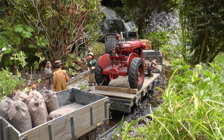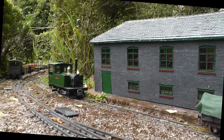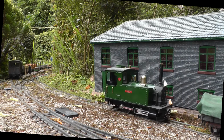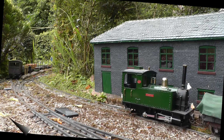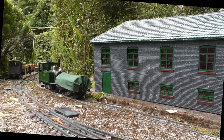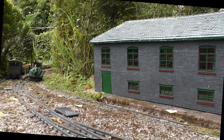Once the sand train has cleared the station area, our loco makes its way to the bone mill siding to collect a tarpaulin-covered open wagon. These wagons are used to transport carcasses and manure to the bone mill, discreetly covered to avoid upsetting passengers of a nervous disposition. Unfortunately, the tarpaulin cannot mask the smell, as was reported in local newspapers from that time.